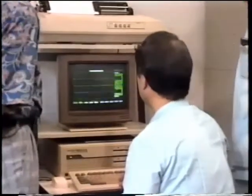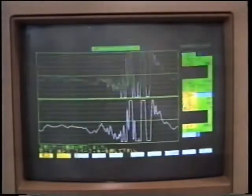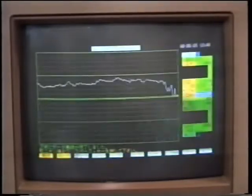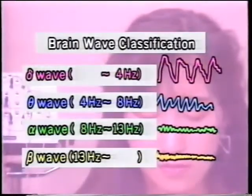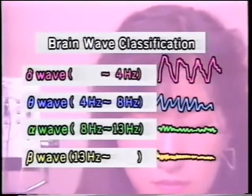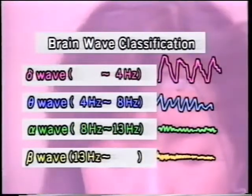The collected data is analyzed by computer. The changes in voltage of each brainwave, such as the alpha wave or the beta wave, are read. The brainwaves change according to the zone in the brain that is active, but they can roughly be grouped into 4 classifications. When we are moving around actively, beta waves are emitted.